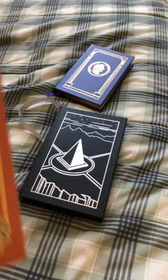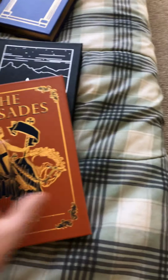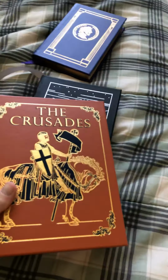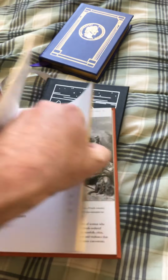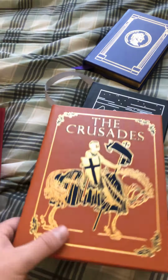It's the same as Castalia. I imagine this is some kind of cowhide. Smells like cowhide, same as the Castalia books do. This book is pretty cool. I'm not going to read it yet because I'm in the middle of another Crusades book, but this one's got pictures, it's history, it's very high quality. I was super surprised about this one.